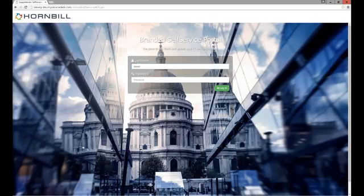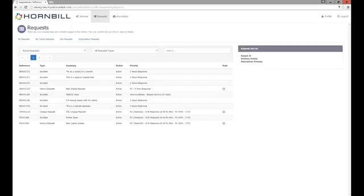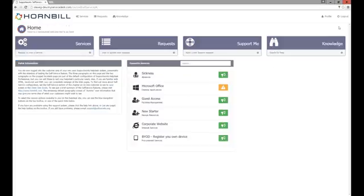If I log back in, we can see the page looks a little different. We've got different colours for the title icon. We've got different colours across the top pages, and we've got different colours across the panels as well. And then when we start looking at request pages, etc., you can see these panels become a different colour. And that is branding. I think we're pretty much done. I shall hand over for questions.